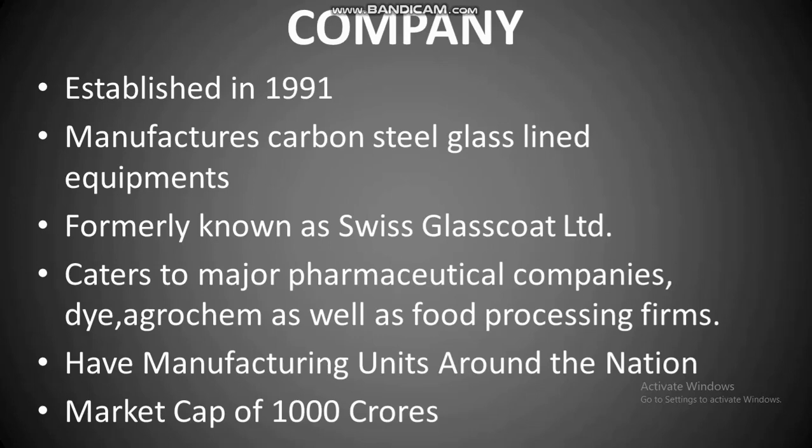They have manufacturing units around the nation, and currently the market cap of the company is around 1000 crores. So it is a very low cap, micro cap company. It is a very small company in that regard when you consider the market cap.